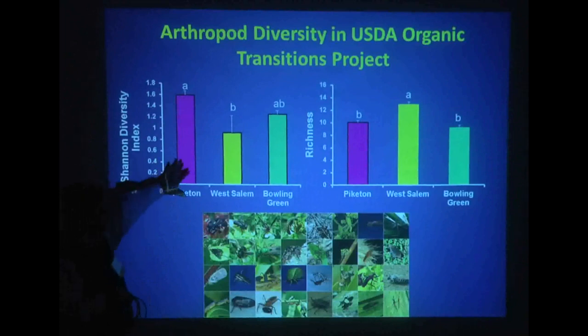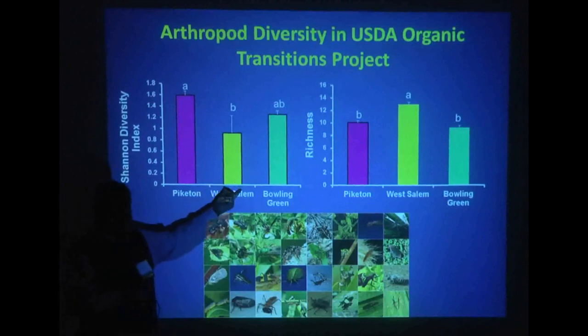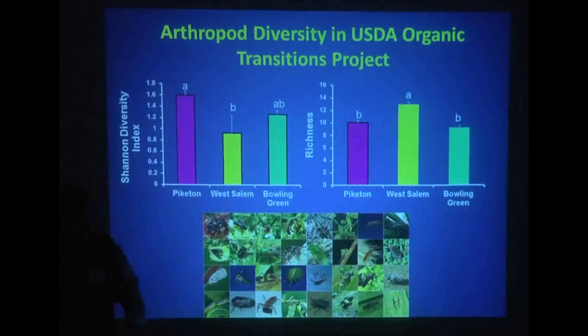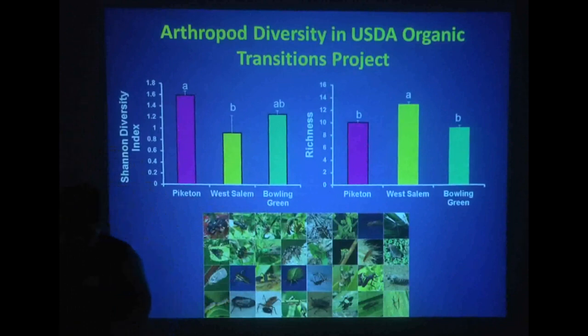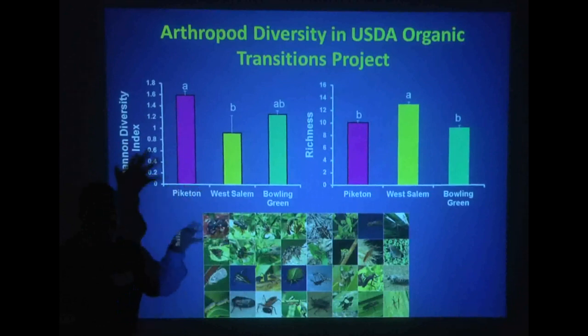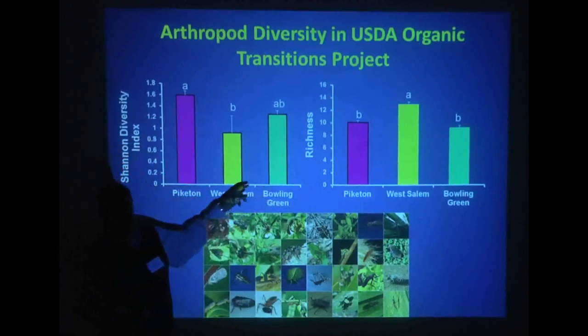In Piketon, we have a transitional organic system based on no-till and conventional till with and without cover crop. And West Salem, same thing, that farmer had conventional till and then he started no-till with and without cover crop as a transitional part. And Bowling Green, we have 12 years of certified organic with no-till and also conventional till with and without cover crop at Hartzell Farm, John Hartzell Farm. But again, these are a little bit cold areas.